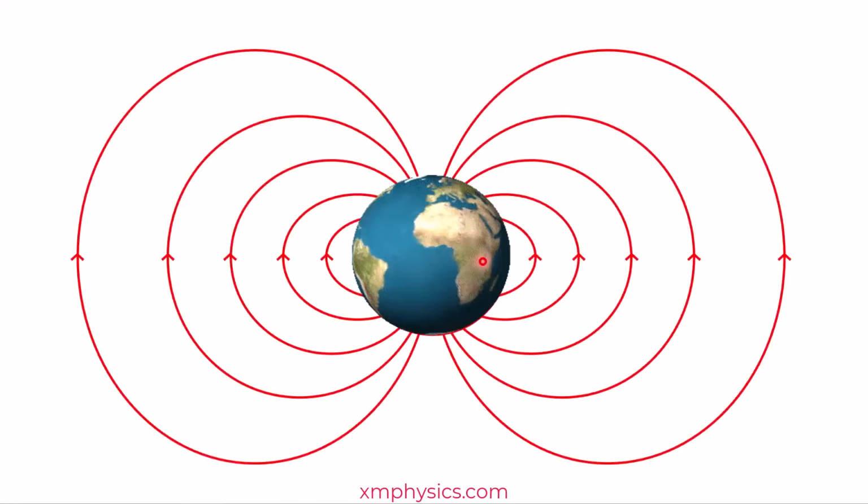But anyway, if it's a gigantic bar magnet, where is its north pole and where is its south pole? Since compass needles point northward, the direction of the magnetic field must be like this, yeah, and not the other way. If that's the case, then this has got to be the south pole of the imaginary bar magnet, and this is the north pole. Remember, the magnetic field lines must come out from the north pole and re-enter at the south pole.